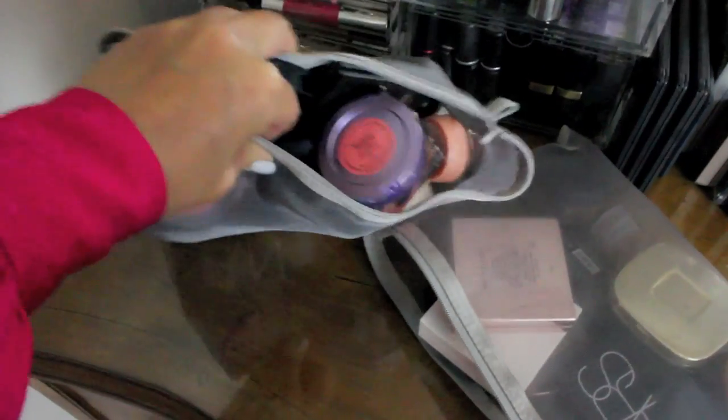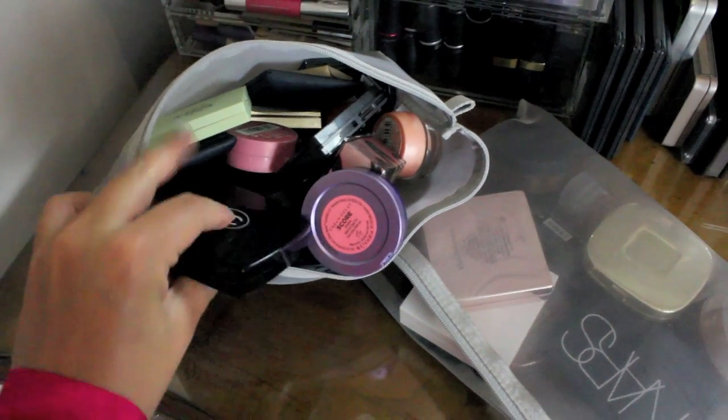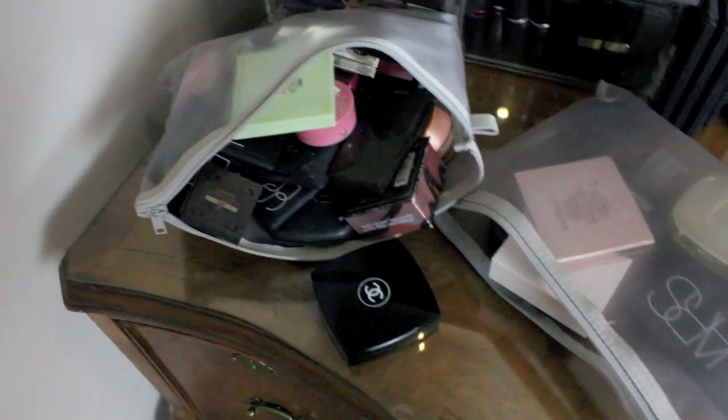The next one along is blushes. This one is a little bit overfilled because I have a lot more blushes than I do of the other stuff, but you can see in there there's some Maybelline, Pixie, Chanel, Urban Decay, Bourjois. They're all going to fall out, Benefit. Yeah, so that is my blush bag, which is a little bit overfilled. And then in here another overfilled one. For some reason I have cotton pads in there, I don't know why.